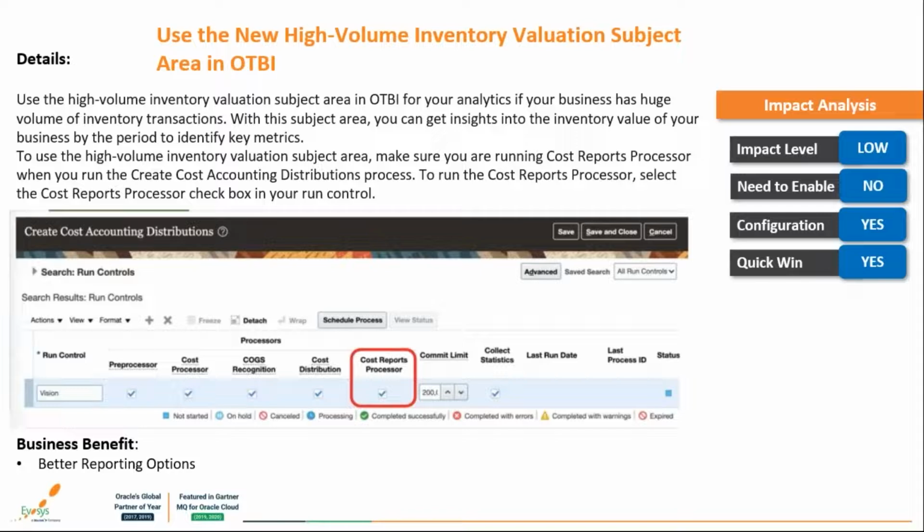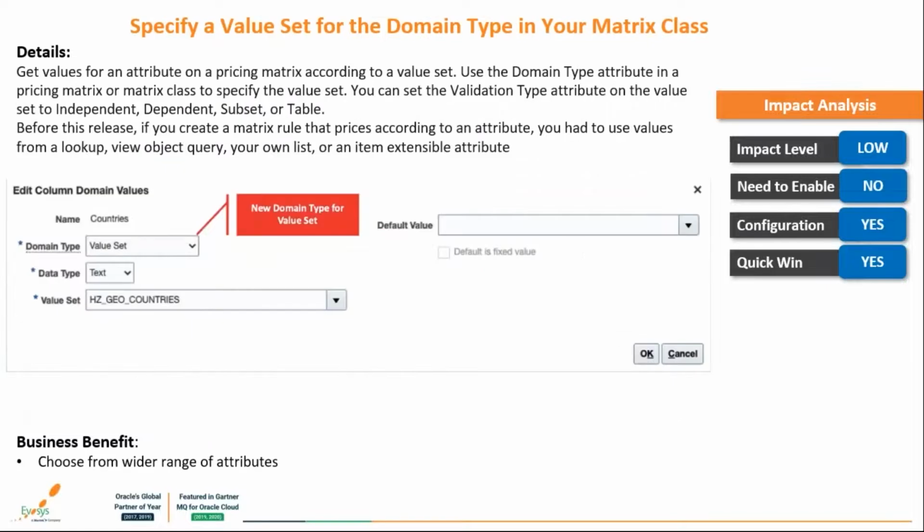So moving forward. The next update which we have is specify a value set for the domain type in your matrix class. So earlier, in order to define the pricing matrix in the order management module, there was no option to give the reference of the value set. And we had to use a lookup for the same and accordingly define the pricing. So with this update, we can give the reference of the value set and then create the pricing matrix accordingly.